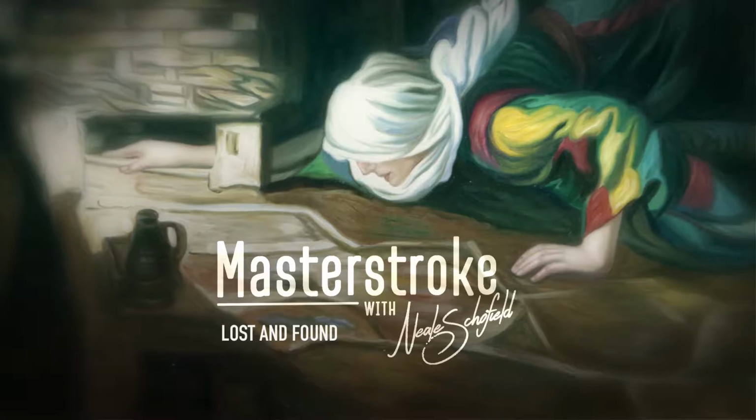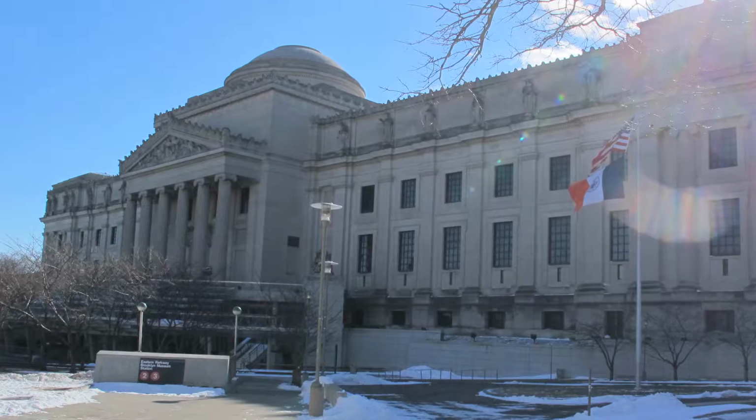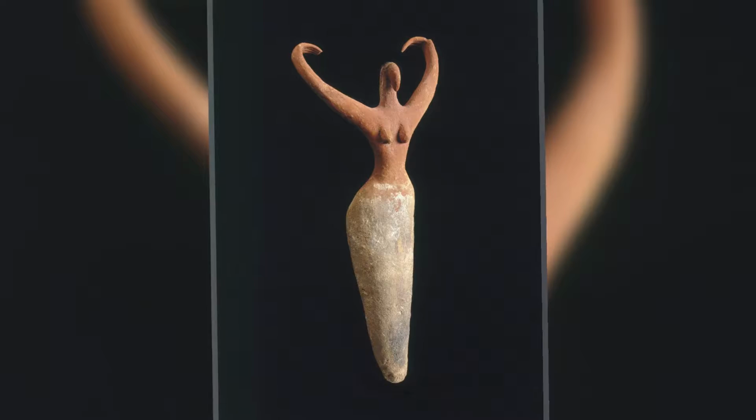The Brooklyn Museum is one of the largest and most visited museums in North America. Within it, there are 1.5 million paintings and artifacts, 4,000 from Egypt alone. There are both human and animal mummies. In fact, there's an entire mummy chamber. There are also statues and figurines. The most famous artifact is the Bird Lady. This statue is one of the oldest terracotta statues in existence.